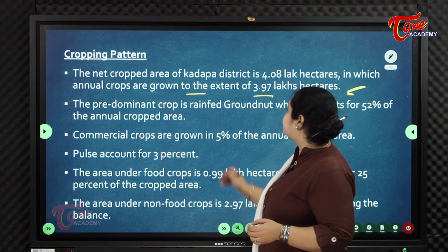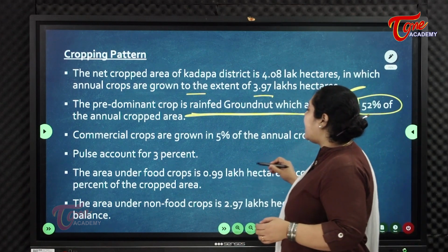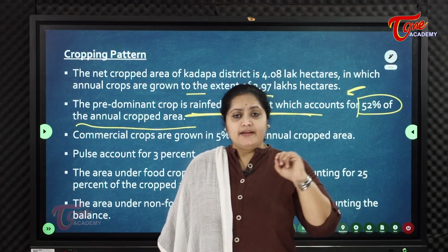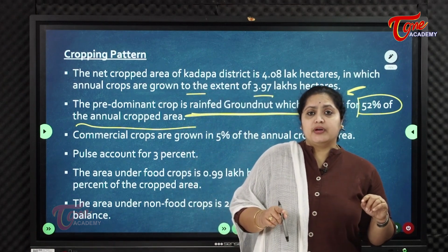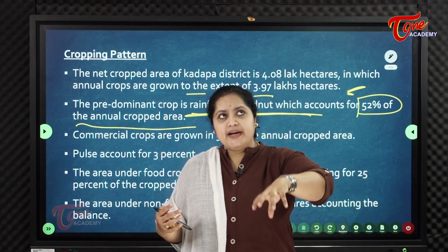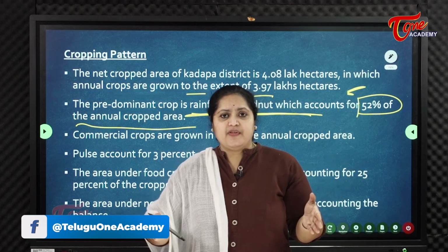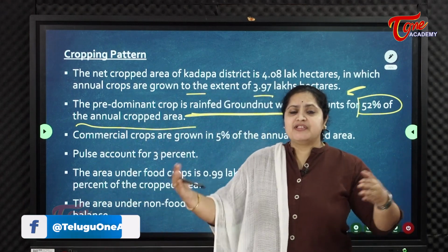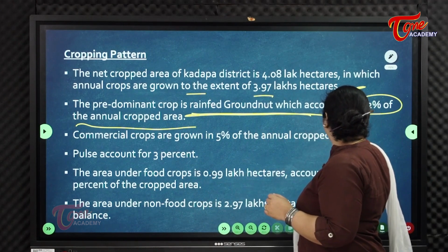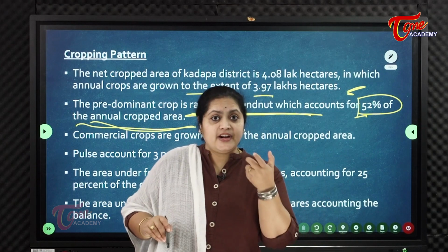The predominant crop is rain-fed groundnut, which accounts for 52% of the annual cropped area. So the predominant crop of this YSR district is rain-fed groundnut. Rain-fed groundnut means it is not irrigated. To grow this type of groundnut, they take the help of monsoon. Only the natural irrigation facilities are provided, not the dams or reservoirs or other ayacuts. So rain-fed groundnut is predominantly grown, 52% of the annual cropped area.